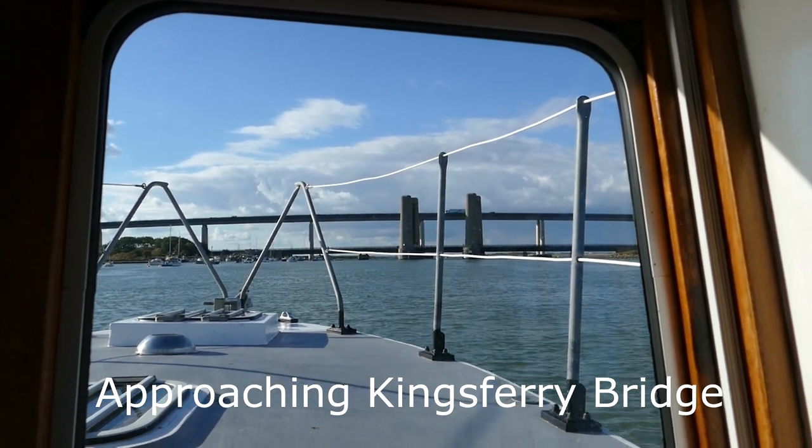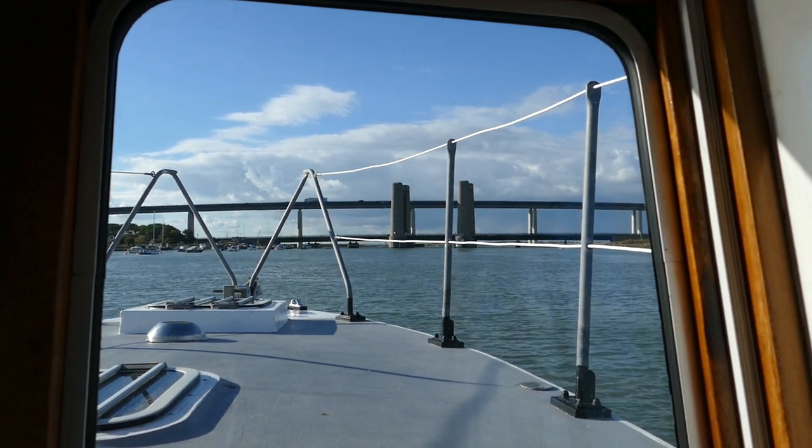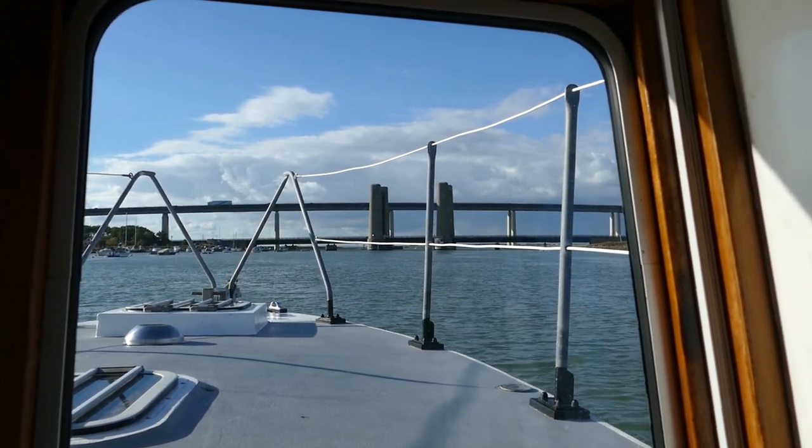Approaching Kingsferry Bridge an hour and a half after high water, we have enough air draft to squeeze through without having a lift.